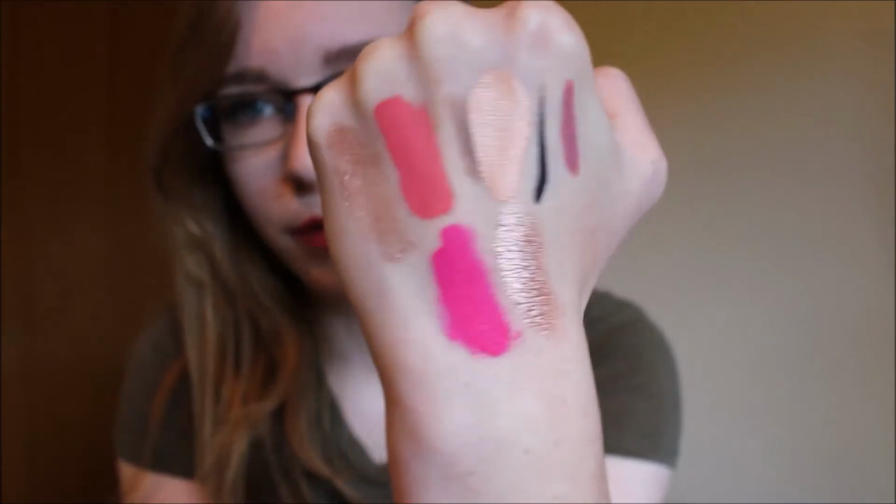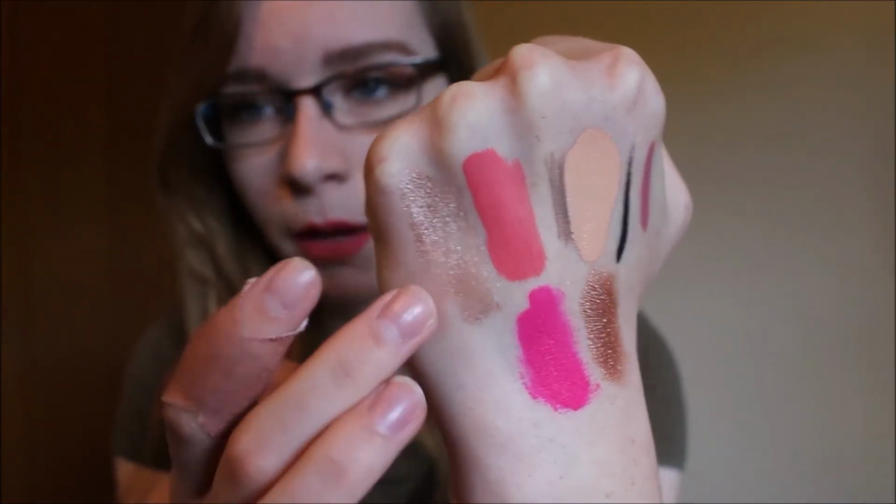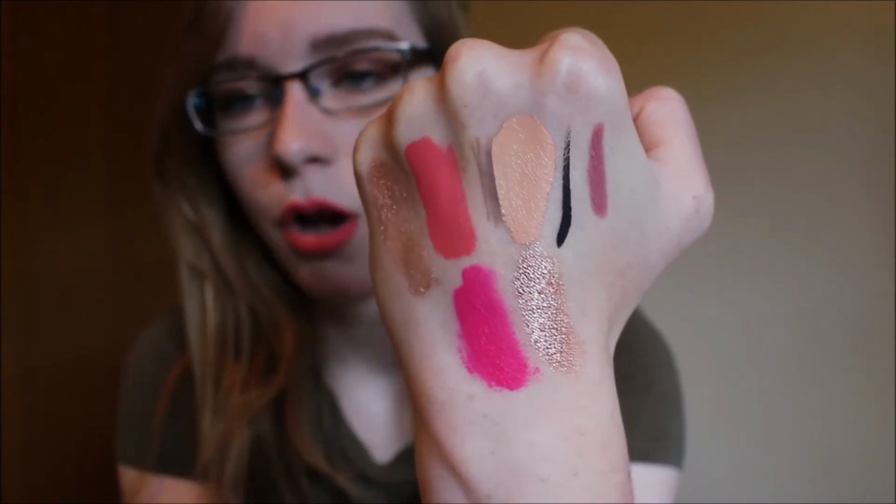So there it is, Amber Rush, and then that's the MAC shadow. So there is a difference. That one's a lot lighter. It's a lot more rosy copper. And yeah, it blends really nicely. It's so smooth and pigmented. Really highly recommend the Infallible Shadows by L'Oreal.